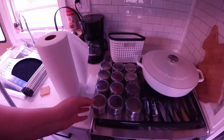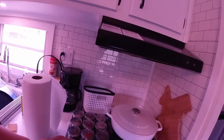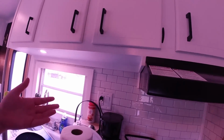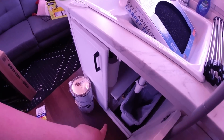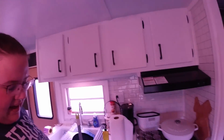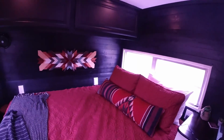Filled these. I'm still not sure where to put these because I'm afraid back there they might get too much heat and humidity, but anywhere else they don't really fit. Got this all set up, painted that, found a trash can that fit perfectly there. Yay! And mostly I got this stuff back here done.